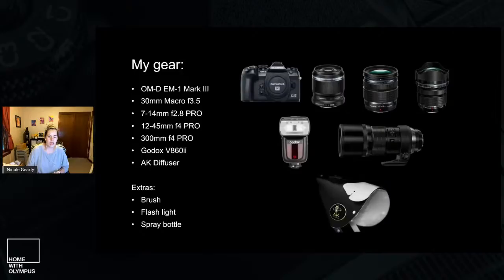I also use the 7 to 14 millimeter Pro for close up. I find that because it's an ultra wide angle, you can really get very creative with your shots. And the 12 to 45 millimeter, I like because you can actually focus pretty closely with that one. I would say it's comparable almost to the 30 millimeter as far as how close you can get to your subject and still have your autofocusing working. I do prefer using autofocus. I know some of you might like manual focus only, and that's totally fine. You can still get really, really close.